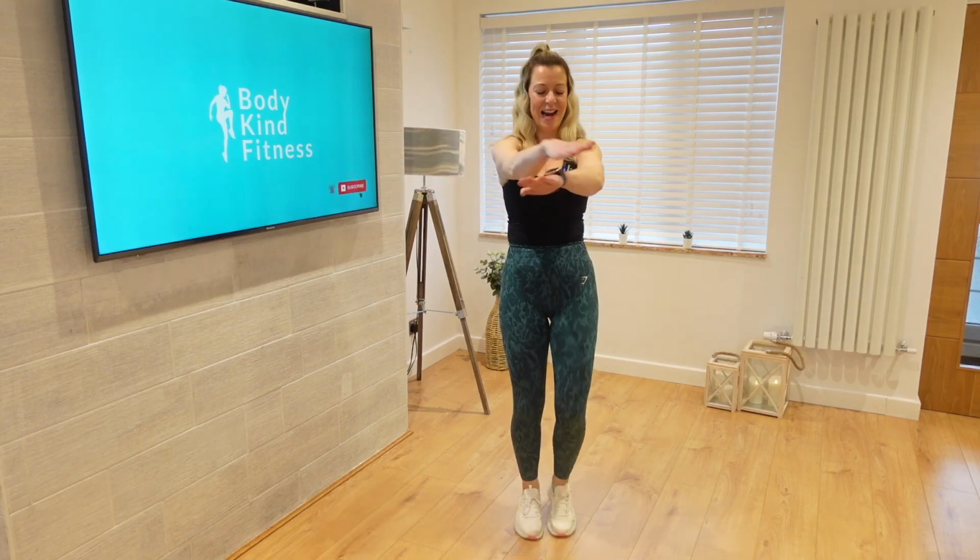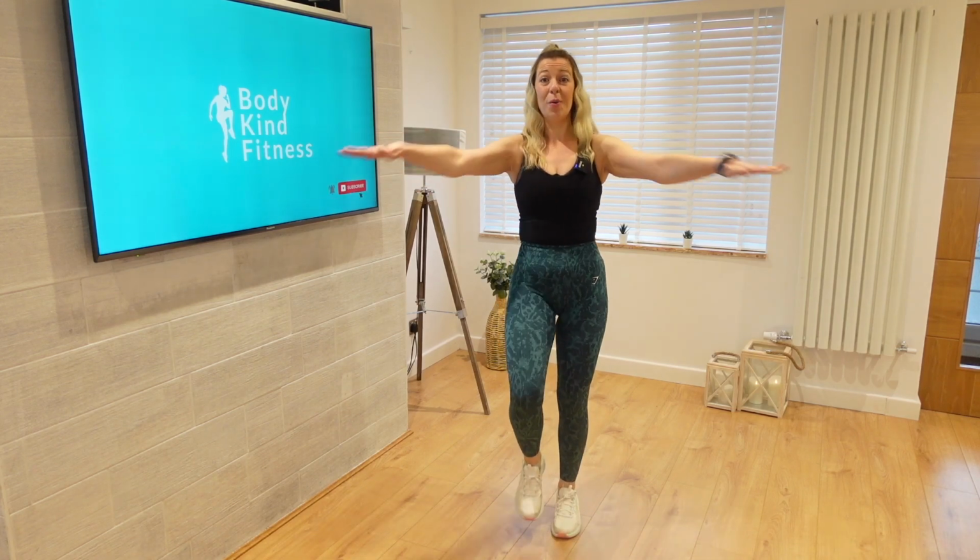So guys, please do have a water bottle handy throughout this workout today. Keeping hydrated is so important, always, but especially during pregnancy. And what we want to do is make sure that we don't raise our body temperature too much, so we want to make sure that we take those breaks and those regular hydration breaks as well whenever we need it.